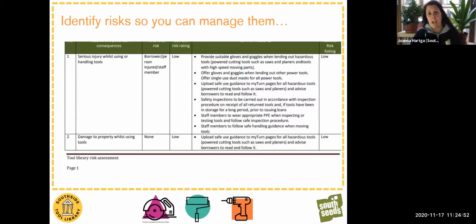Before you lend out any tools, though, it's really important to do a risk assessment exercise. So you really want to assess risks and apply control measures. Think of all the potential hazards that could happen to do with tools or to do with running the tool library in general, their likelihood of happening and consequences if they do happen. And then list all the things that you could put in place to reduce the likelihood and severity and make those things happen as well.